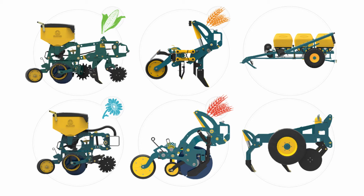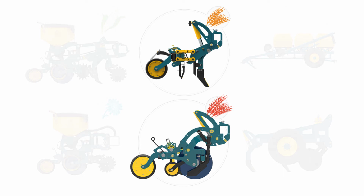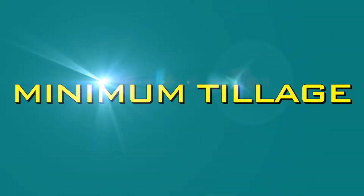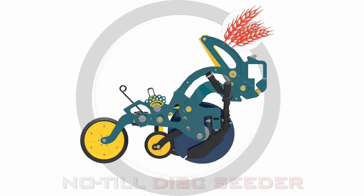Now, let's have a look at the seeders we can offer you. When considering our seeders, it's important to first distinguish between the 2 types of seeders we offer, which are minimum tillage tine seeders or no-tillage disc seeders.